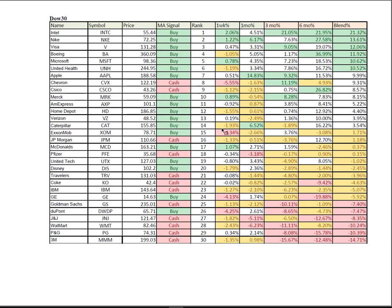In the Dow 30, Intel, Nike, Microsoft, Merck all had good weeks, along with McDonald's. This may be a turnaround play here in McDonald's, as it's been underperforming, but is starting to show some current strength. It was above average, and then well above average on the 1 month and then the 1 week. So I like to see that.